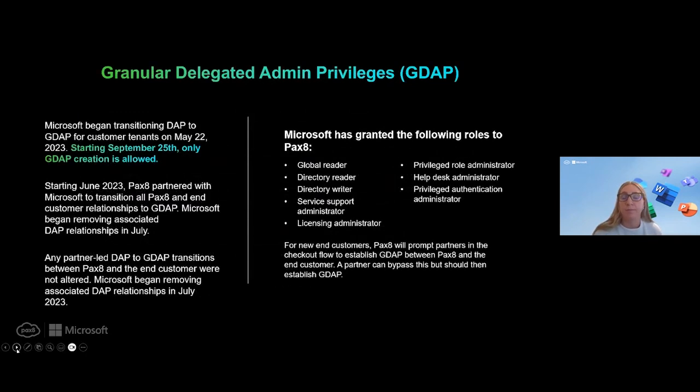So GDAP. We've been talking about GDAP, it feels like, for the past year. The only thing that I really want to call out on this slide specifically that's new for partners to understand, if you're not aware, is that starting September 25th, so 2 weeks from today, only GDAP creation is allowed. So you will no longer be able to create DAP relationships. And that's something that in our platform is going to be enforced, because Microsoft's enforcing it.